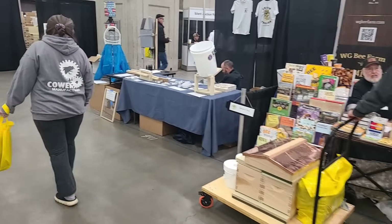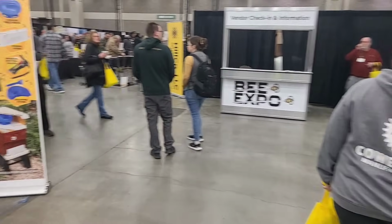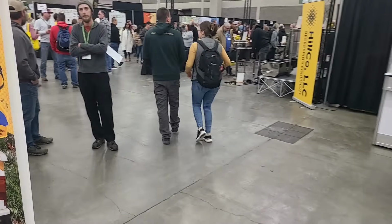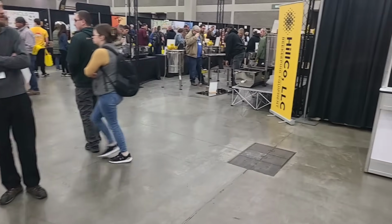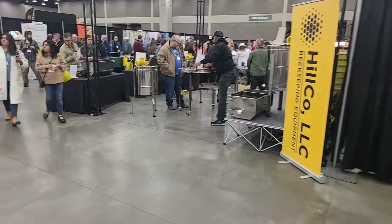Again, just a ton of vendors and everything under the sun. So, pretty cool stuff.